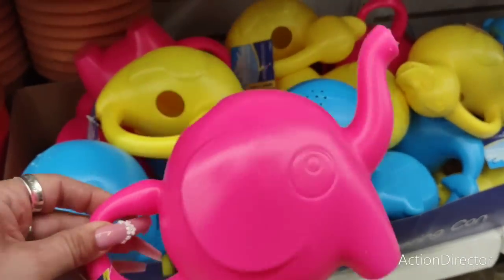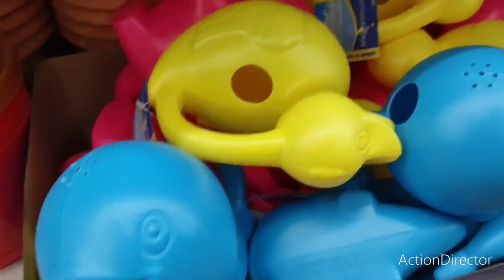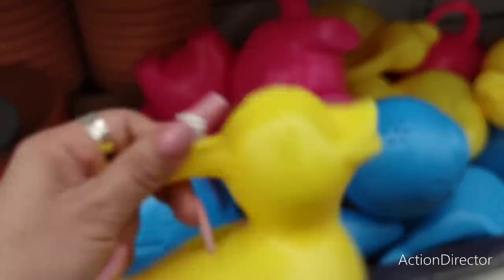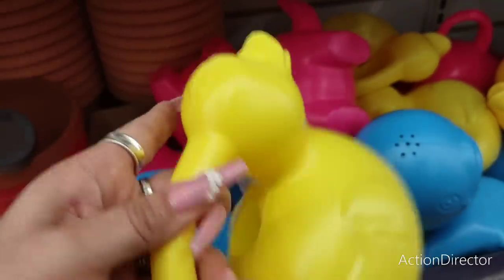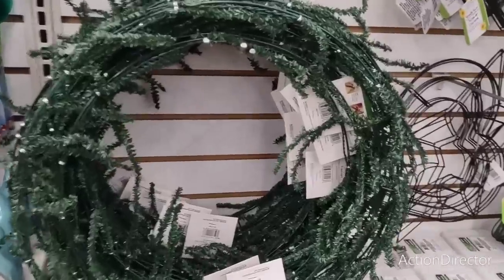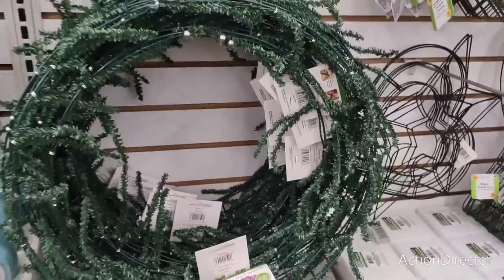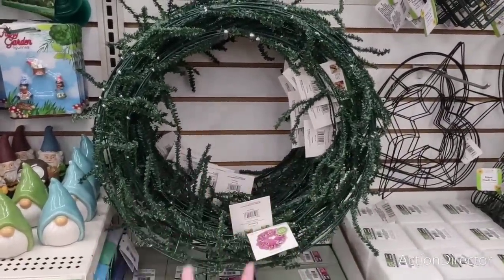Also these cute animal watering cans. You have the pink elephant, the blue whale, and the yellow duck. So this is cute. If you know the children are home, you can tell them to water the plants. They have this little cute ducky to do it with or play water games with. Just fun stuff. Really good deal. They have the wire work wreath. This is big. This is 18 inches. So that is definitely a deal to get it here for $1.25.